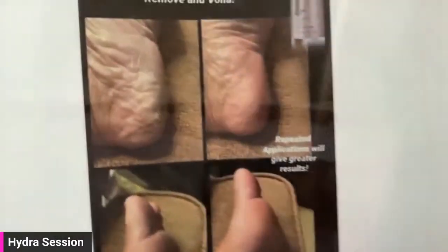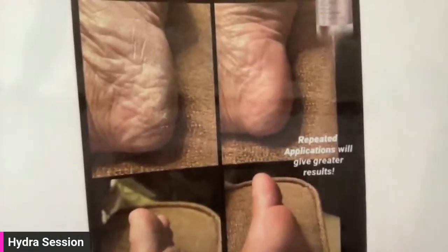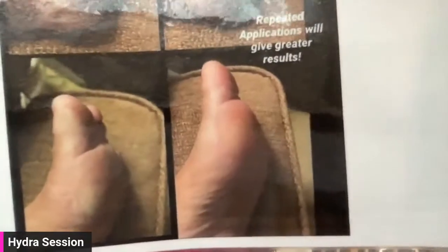I forgot to show you the before and after photos of the Revealing Radiance Facial Peel. Take a look at her neck. It might be hard to see, but the one on the left is the before and the one on the right is the after of her using the Revealing Radiance Facial Peel. Now, this person used it on their feet. The one on the left is before, the one on the right is after, top and bottom, just different sides of the foot. Look at the heel and then the toe part right there. Huge difference removing those dead skin cells. Okay, so let's get our facial peel off.